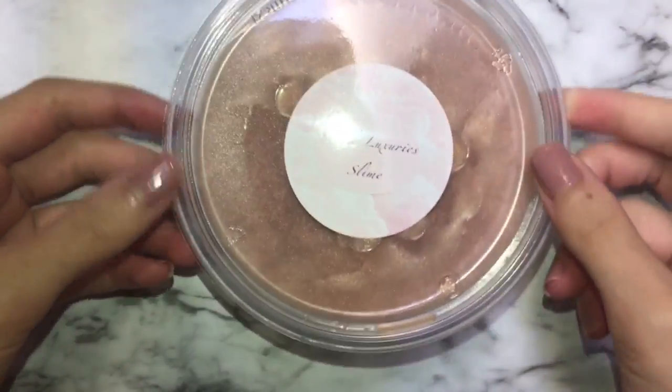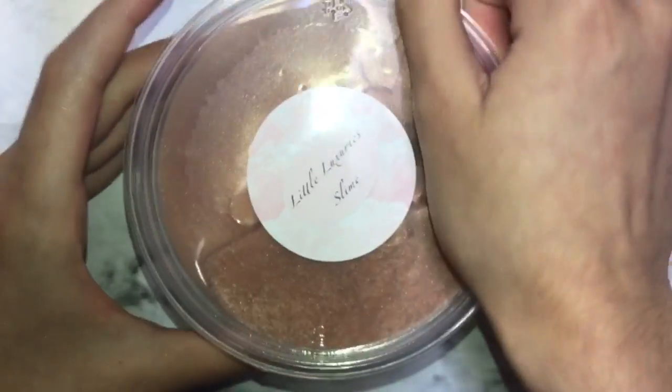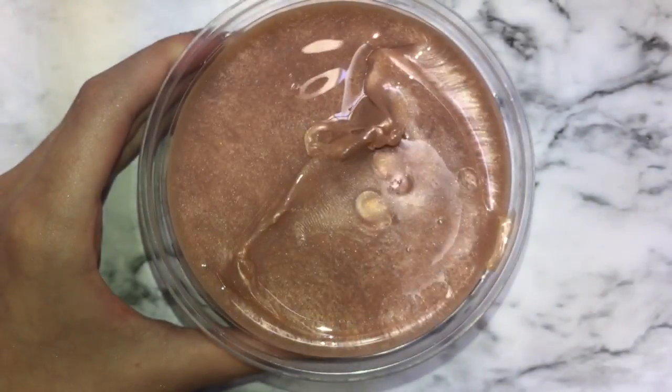This next slime is another one of my favorites. It's called Rose Gold. It is just like the name. It is a metallic rose gold slime, and it's super soft and stretchy.